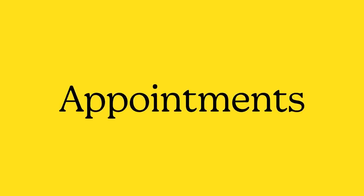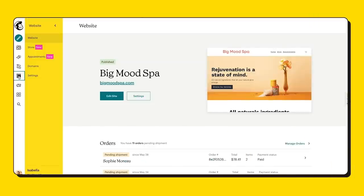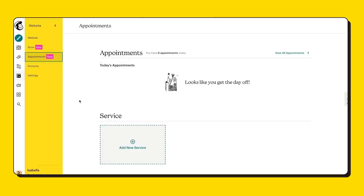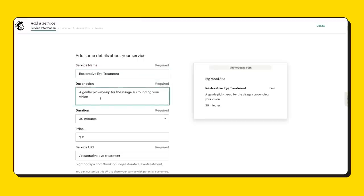For our small business customers like salons, gyms, travel agents, and so many more, there is another way you can centralize your marketing activities and streamline your work. Mailchimp Appointments offers a seamless booking experience for people who want to make appointments on your website. First, choose your service. Include the name and description of the service you're offering, the duration, and the price.